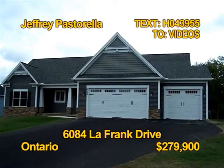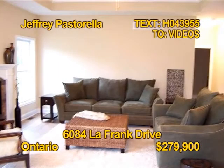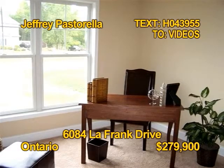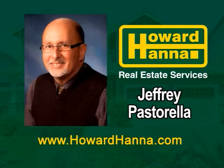This Ontario home is the latest ranch model by Barone Homes. It has Anderson windows, hardwoods, and a gas fireplace. Enjoy the comfort of central air. The light, bright kitchen includes an electric range, an oven, and dishwasher. You'll find 3 bedrooms and 2 full baths. See this home in person with Jeffrey Pastorella.